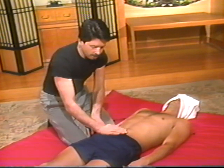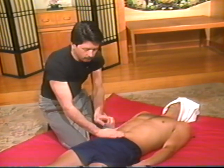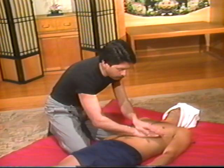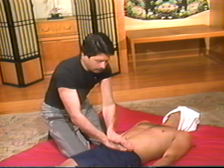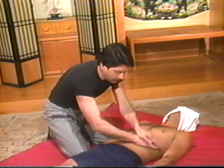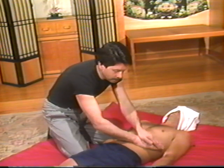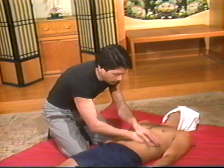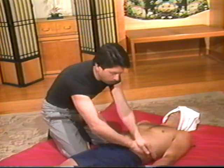So you can start over in this corner, closest to you at the hip, find the hip bone, rub around in a circle, clockwise direction, up underneath the ribs, not on top of the ribs, just underneath, in a circle, across, down to the inside of the other hip, and over. And once, two, three, four, and five.